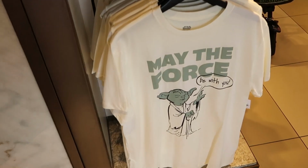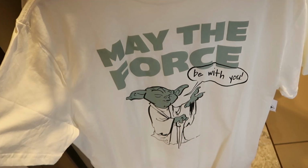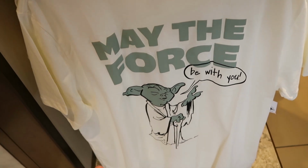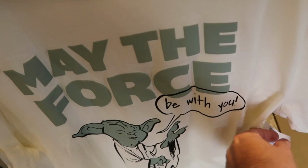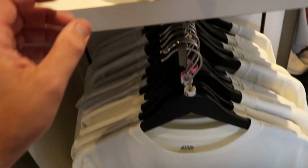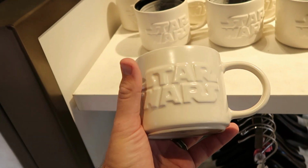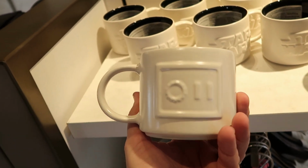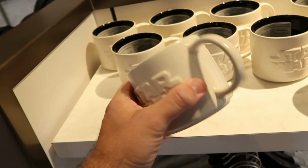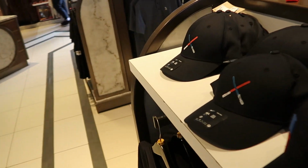Okay, so as soon as you come inside Keystone Clothiers, there's a really cool brand new graphic t-shirt with the raised lettering, "May the Force be with you," with Yoda on the front. These are adult size for $35 a piece. Right up ahead is a really cool coffee mug, though, with that 3D effect there with the Star Wars lettering. This one is double-sided, perfect size for like a soup mug. These are $17. Let's see what else we got on the front side of the rack, though.